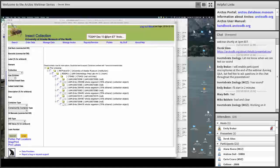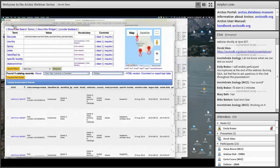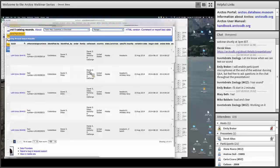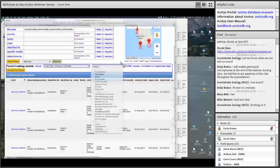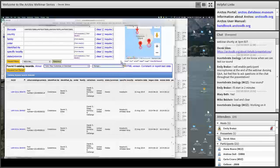So let's go back to those original ones. Once we've done a search like this, we can do anything with these. We can change their identifications. But actually, I want to do an identification change, a real one for you all. So why don't we start with that one?